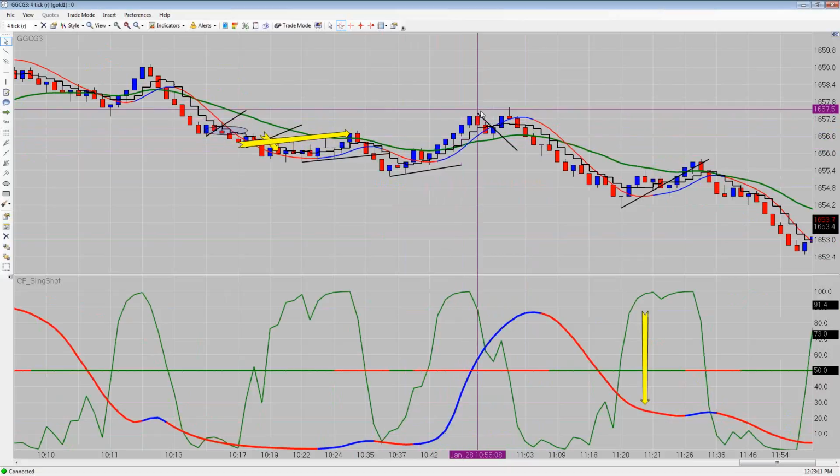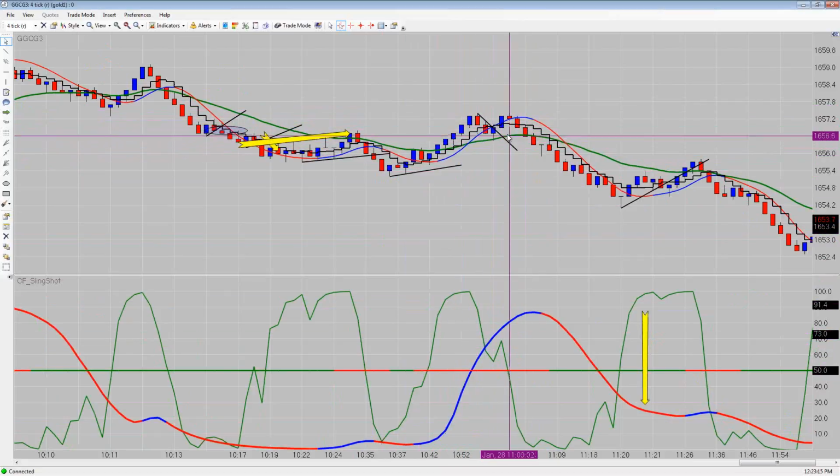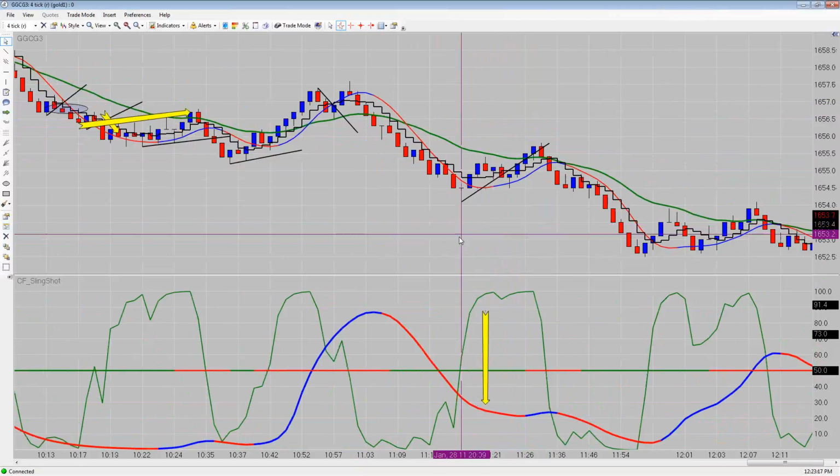Finally over here, we had a bullish cross, tested the BBC with an up close. You could have gotten long right in there. There was hardly any divergence. It didn't go very far because of that.